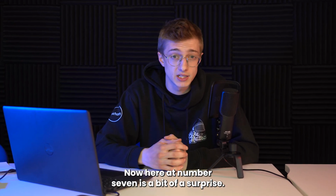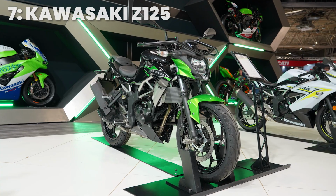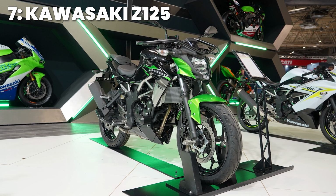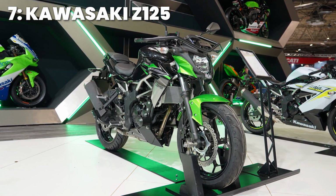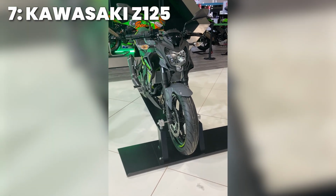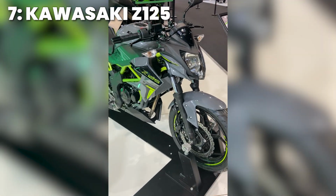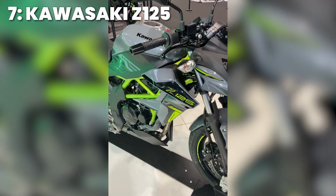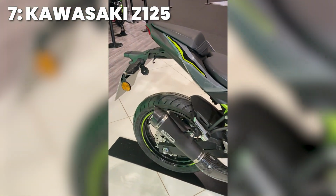Now here at number 7, it's a bit of a surprise, it's the Kawasaki Z125. Now why isn't it further up the list? Well, in 2023 the competition is incredibly stiff, and I feel the Kawasaki has been somewhat left behind when it comes to tech and economy. Utilising a 125cc 4-stroke liquid-cooled single-cylinder engine with a 6-speed gearbox, the Z125 produces 14.7 horsepower at 10,000 RPM and 11.7 Nm of torque at 7,700 RPM.